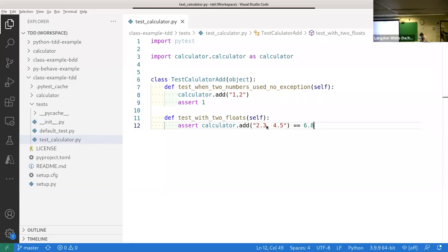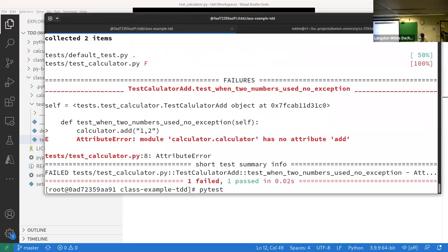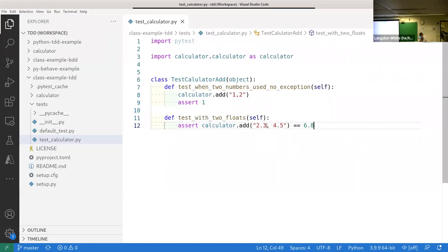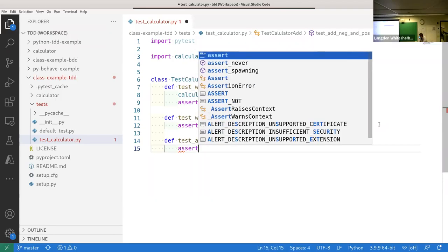So basically now we're gonna run a test that does test two floats. And theoretically, we should now get two fails, right? That's exactly what we want, all right? So anybody have any other tests they come up with? Like what are some other cases we wanna make sure work? Just call it out so I don't have to look around for hands. Come on, ideas. Adding negatives or positive? Adding negatives, yeah, that's good. Add neg and pos maybe. All right. Then we would say assert.